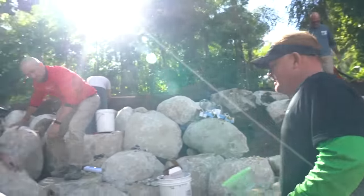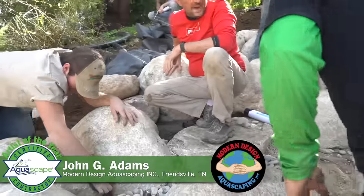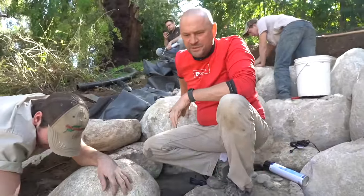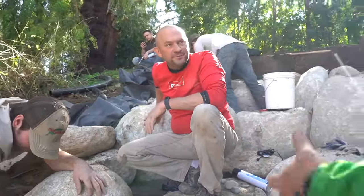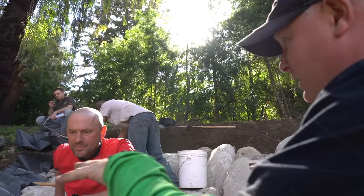John, buddy, I see you working on the lights. How's it coming? Coming along. Fantastico. I like that you guys got a lot of different lights in here. I think it's gonna be super sweet. I love the combination of the 1 watts with the 3 watts. I think we even have some pathway lights that we're kind of putting in here.